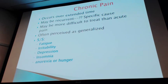Chronic pain, if you have back pain, maybe chronic back pain, fibromyalgia, maybe chronic muscle pain, chronic pain anywhere, we generally don't see any change in vital signs because it's over a long period of time. But your patient will be tired because they can't sleep at night. They're going to be irritable because their pain has not been relieved. They may be depressed. I can't take this anymore. Some people will eat, some people will not eat.